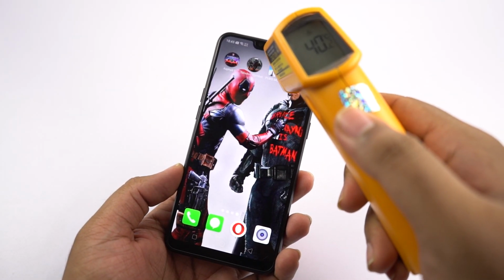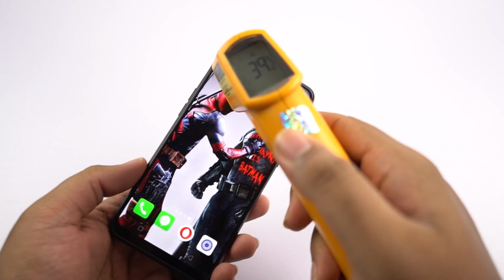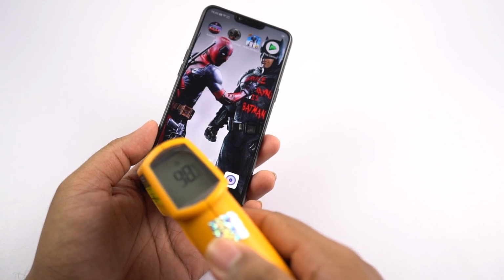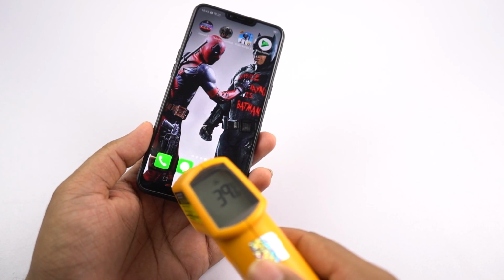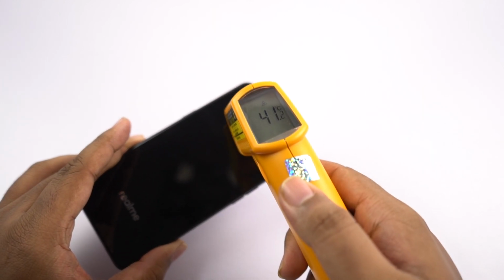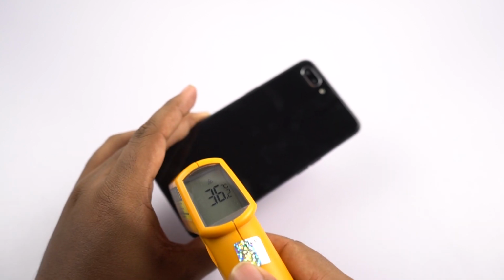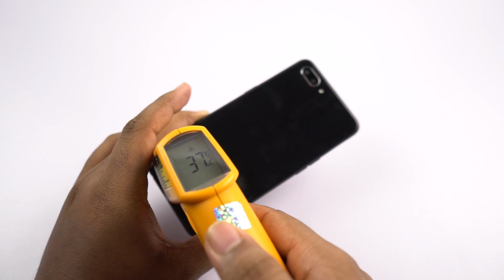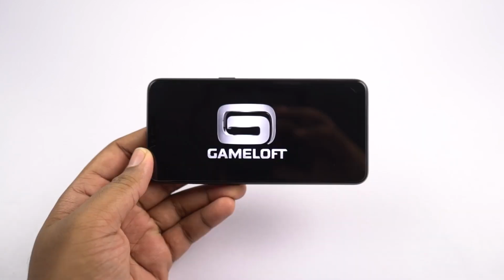So guys, I played this game for about 6 minutes. Now let's check the temperature. On the front, it's fluctuating from 38 to 40 degrees. At the bottom, I've seen a maximum of 40 degrees. On the back, once again it's fluctuating from 38 to 41, and at the bottom it's about 37 degrees. Phone feels slightly warm, but that's manageable. Next I'll be playing Modern Combat 5.